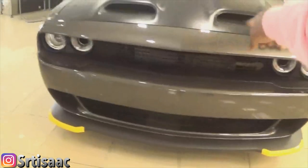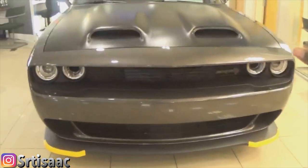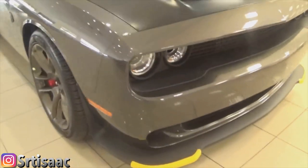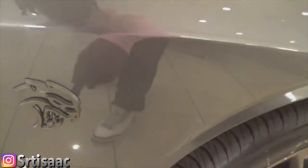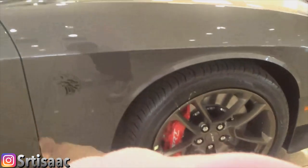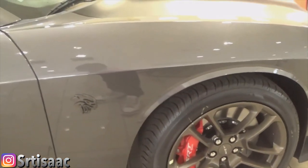$82,000 on it. Man. Hellcat. I don't really like the twin nostrils. I like the one that goes straight across. I like the hood that goes straight across. But it's bad, though. It's bad. Oh, look at the badge. The badge kind of burns with the wheels a little bit. So it kind of matches. So it's cool over there.